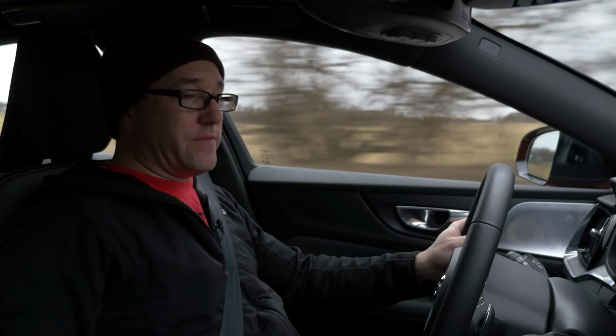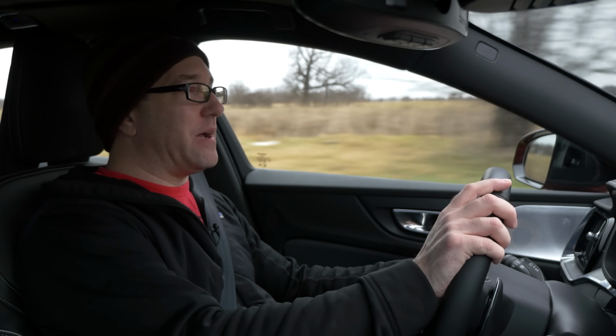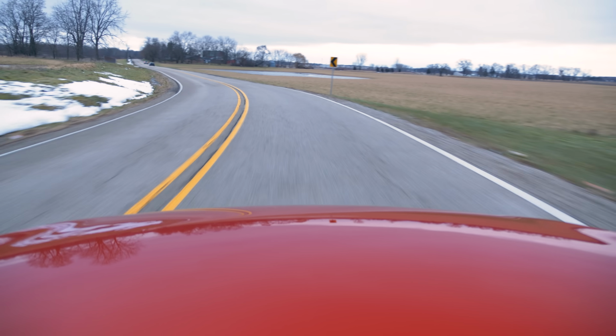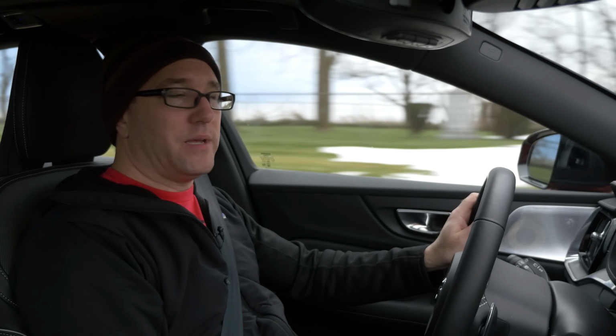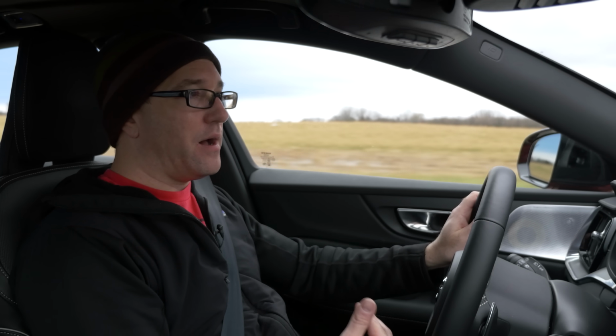Now, in terms of driving comfort, this is a difficult one to judge. I just got out of a Lexus LS, which is one of the quietest cars you're going to get into. It's so refined, but it says a lot for the S60 because this is still pretty quiet. It's what you would expect for the price range, and it's an extremely refined ride quality.